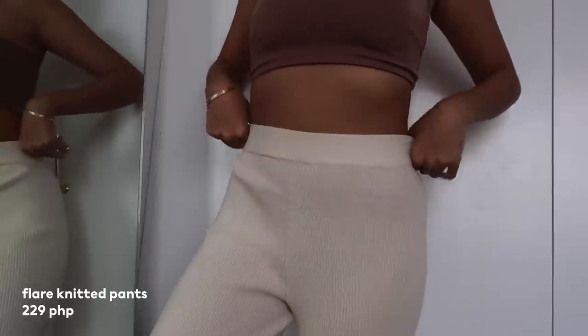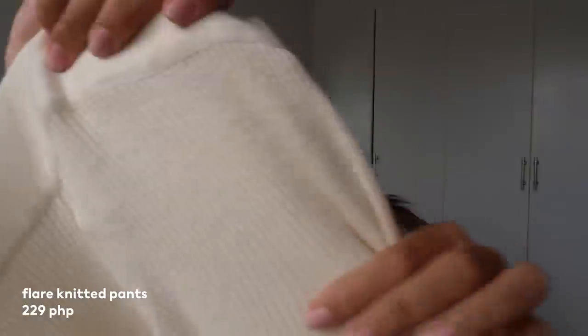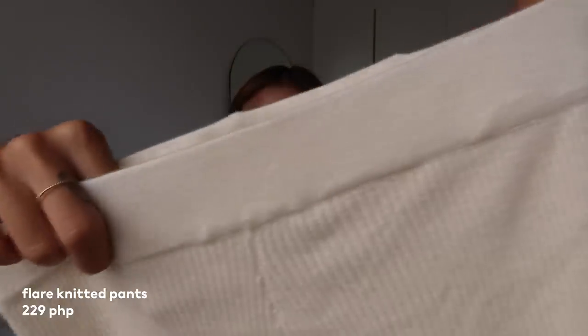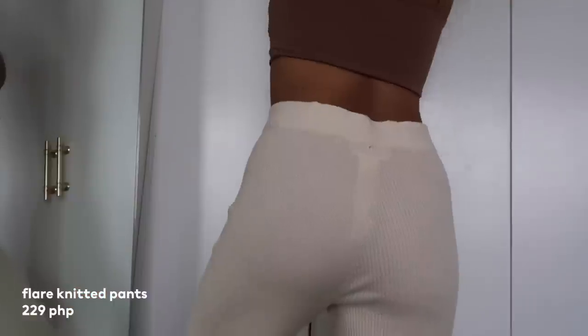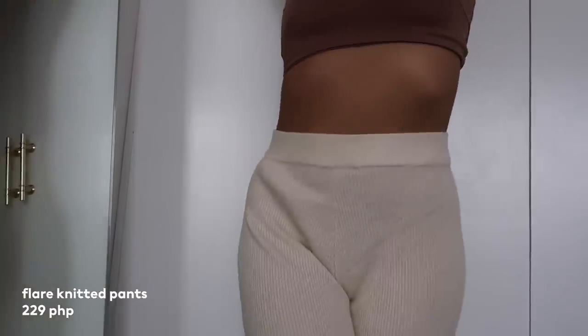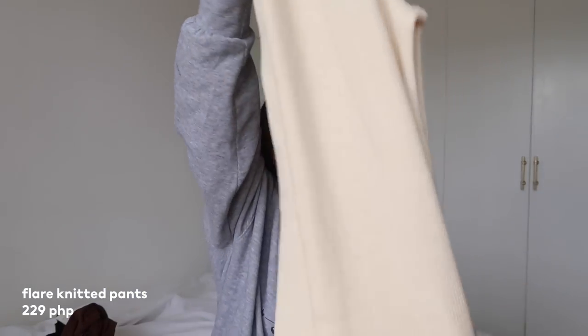Oh my god, these flare knitted pants. I think they're Mango overruns. It is so good. Look at this material. It's ribbed and it's fuzzy. It's so cozy. It has this really nice thick garter over here. Very, very body pleasing. It really hugs your curves in the right places because the garter is very thick and it's ribbed and it's fuzzy. You could wear this out, you can wear this lounging. Imagine lounging in Tagaytay or Baguio in this. Or with a nice cream crop top, white sneakers, errands.